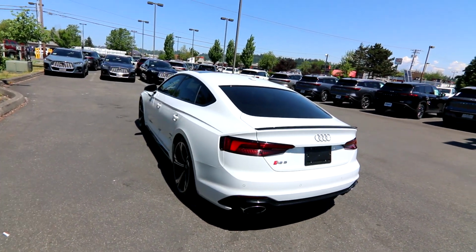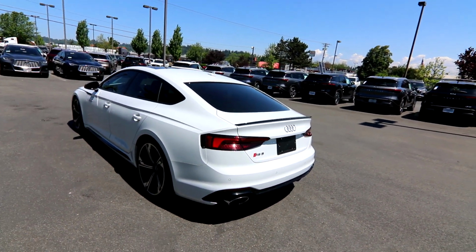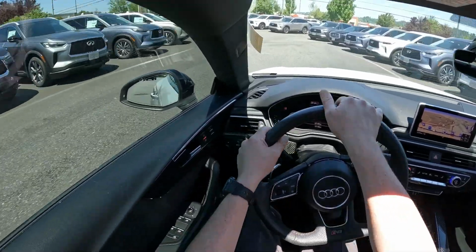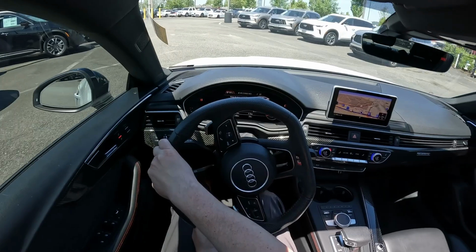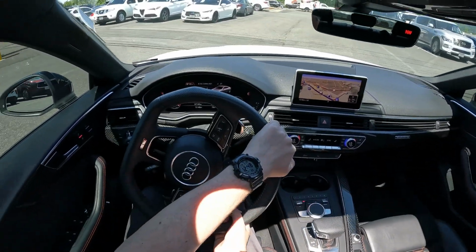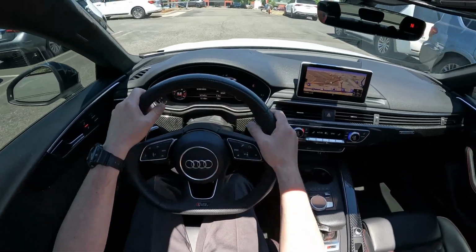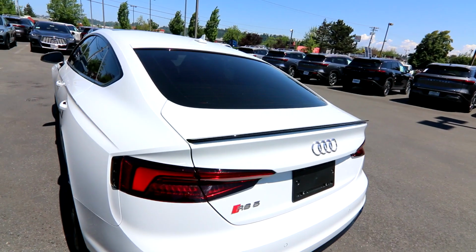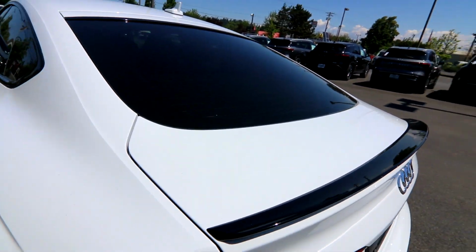This is a vehicle that could be your only vehicle. It checks off a lot of boxes. It's a great daily commuter. It's also a back road burner, high-speed missile. This thing does it all. Absolutely wonderful sounding exhaust. I love the contrasting colors in the rear bumper. You have an underbody diffuser. You have this nice black trunk-mounted lip spoiler.